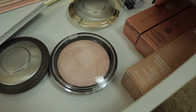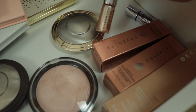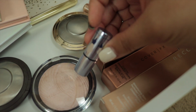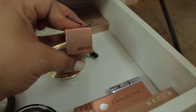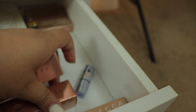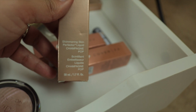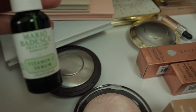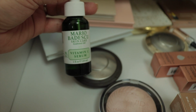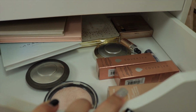And then what else? We have the Cover FX drops here. I have like samples of highlighters, like a little sample of the Cover FX and then a little sample of the What's Up from Benefit. So we got the Cover FX in the shade Sunlight and another one in the shade Rose Gold. And then I have the Becca and Champagne Pop in the liquid form. And then I have like a replacement of my Mario Badescu Vitamin C Serum. I swear by this. This is just a great skincare serum.